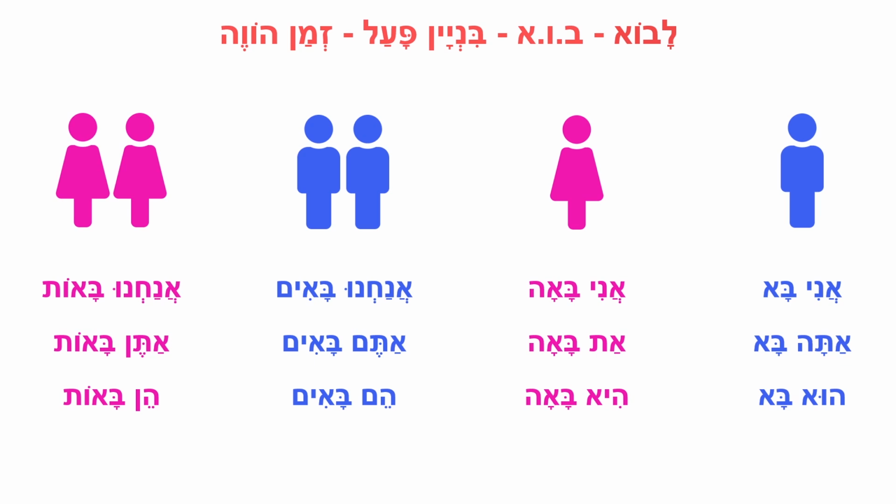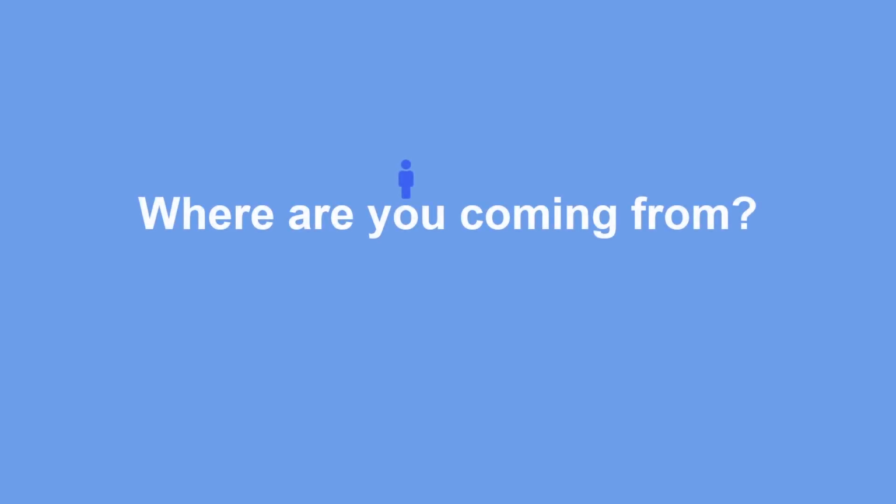And now let's start exercising with this verb. Once again, you see a sentence in English, don't forget to pause the video and say it out loud in Hebrew. And then play the video and see if you get it right. If you didn't, you know the drill, write it down in your notebook.